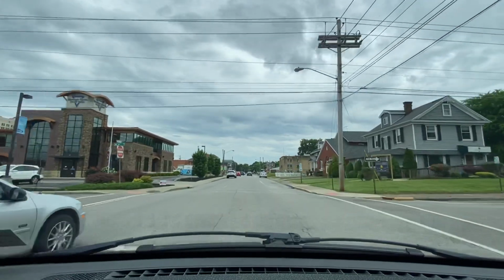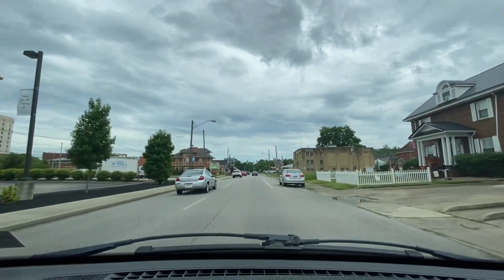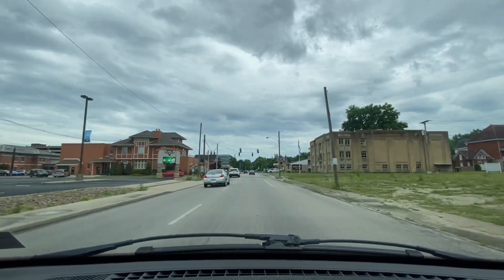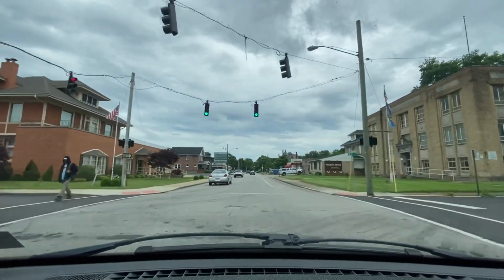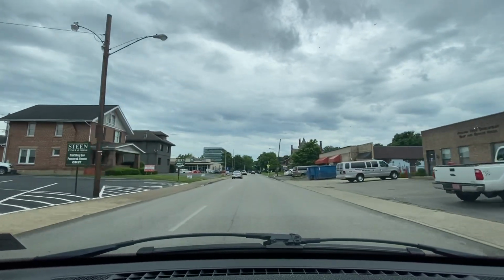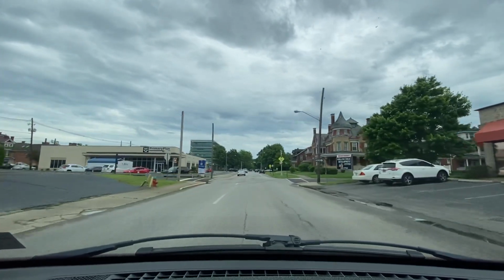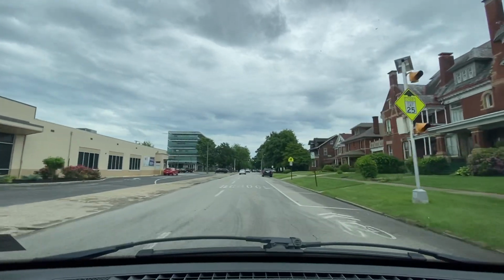We're passing 14th and Central. Members Choice Credit Union. Yo, that's like the 7th credit union I've seen. Another lot for sale on my right at the intersection of 15th and Central here in Ashland, Kentucky. We just passed the Masonic Temple on our right. Fields Flowers on our right. Ashland Child Care Development on our right. Primary Plus on our left. We're passing 16th. That's a beautiful house on my right.